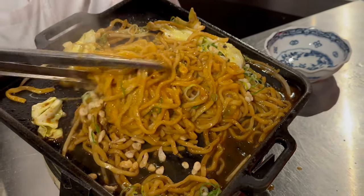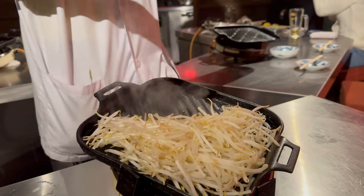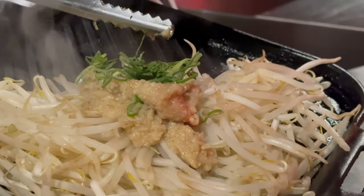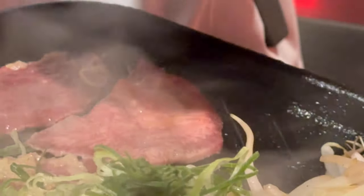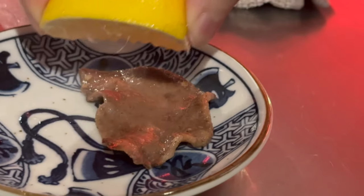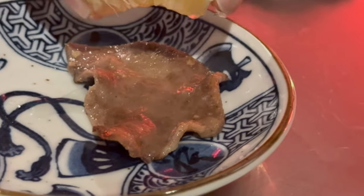So good. That right there is thinly sliced beef tongue. Yuna. Hi. And squid. Beef tongue? Yes.